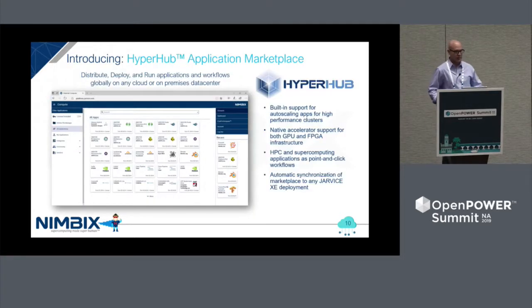So what Nimbix announced last week, as part of our effort to support the ecosystem of acceleration, is what we call HyperHub. This is essentially a branded application marketplace that is open, that we've been curating over many years, but we're now opening it up and offering it for developers, ISVs, and enterprises to be able to park their applications and deploy them on any infrastructure. This is essentially for the distribution, deployment, and running of workflows on any application.